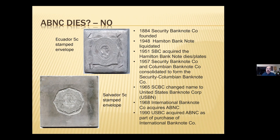On another side, you have a company called International Banknote who acquires the American Banknote Company. So you have the American Banknote Company as a subsidiary operation of International Banknote Company. In 1989, there's a giant proxy fight over the running of the International Banknote Company. And the end result of it was at the end of the year, this United States Banknote Corporation acquires American Banknote Company as part of the purchase of the International Banknote Company.